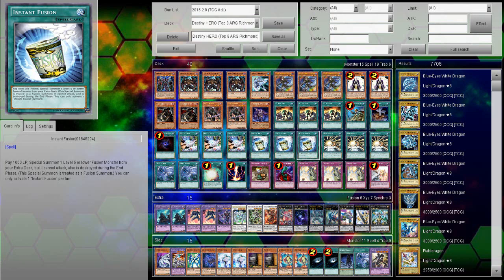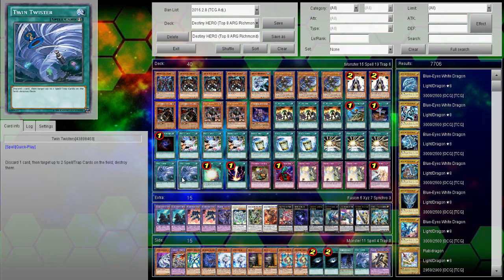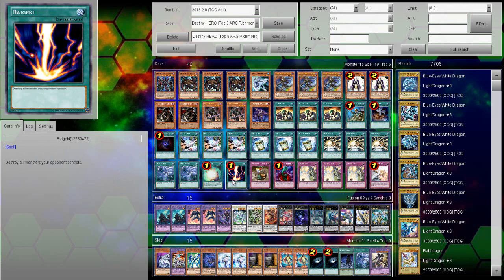Basically, this card is just leaps and bounds better than Miracle Fusion as a top deck at this current point in time, and that is why hero decks haven't really been running that card for a while, in case you were wondering. But, continuing on, triple Mass Change, double Twin Twister, 1 Soul Charge, and 1 Raigeki.